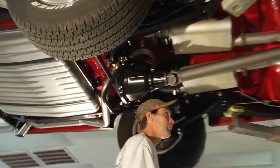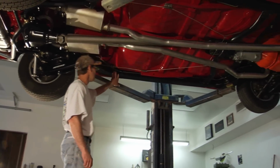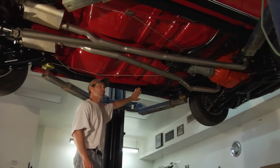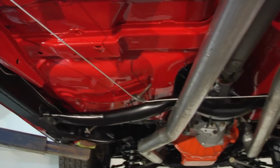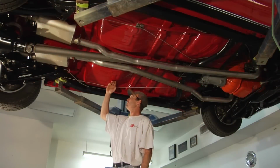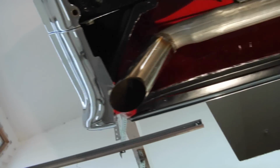This car was on a rotisserie during the restoration, with the body off the frame. The frame has all been completely sandblasted and repainted. As you can see, it's got all brand new stainless steel brake lines, brake cables. The bottom of the car is painted the same color as the top. I painted the bottom of this car red because I wanted it to be flashy. The original would have probably just been black. Brand new exhaust. Driveline has been completely refurbished.